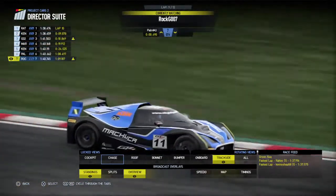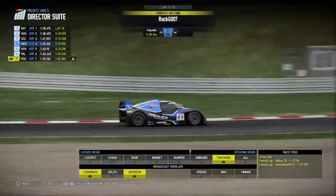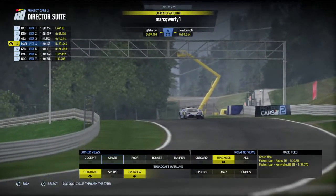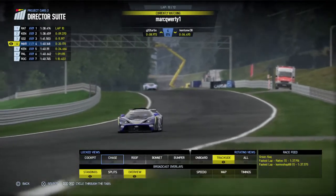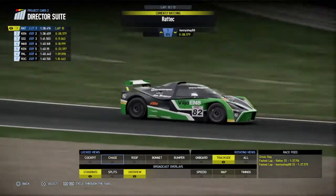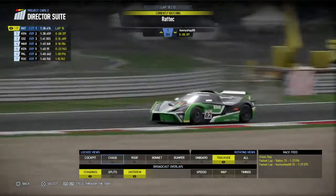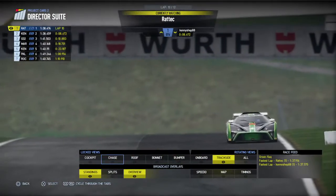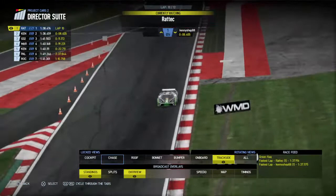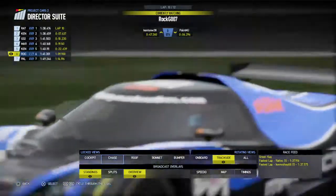Seems to be a bit of a battle happening here for 6th place. I think that's Palm there ahead of Rock. And also Marquetti there, not too much of a gap between him and Kento. Only 2 laps to go for Ratek. Can he take a double sprint win here tonight at the Red Bull Ring? So Palm, I think, might have had another spin because he's dropped into 7th, dropped back up to 6th place.